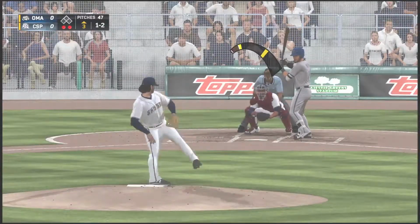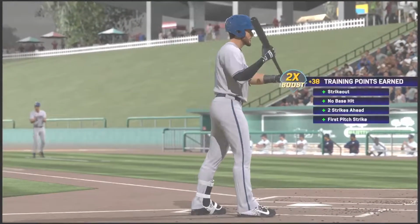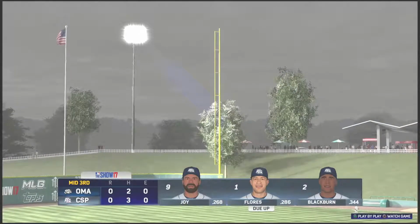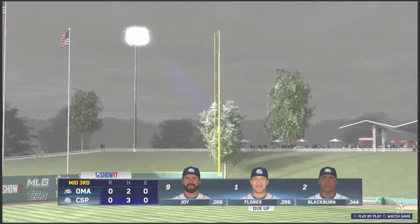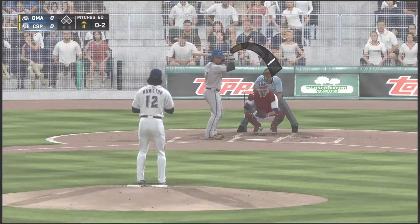So 1-2 count here against the third batter of the inning. Does not even offer at the changeup. Gets sent down on strikes there. That is strikeout number, I don't even know at this point. Is that 7? Strikeout number 7, or is it 8? It could be either one. I kind of lost track at this point. He's striking out so many guys.